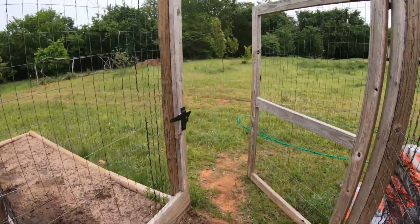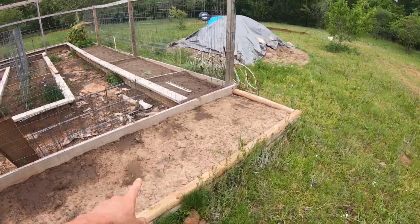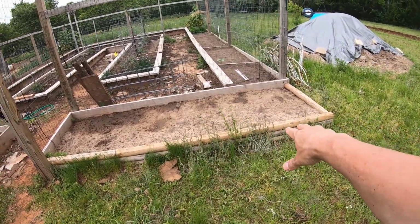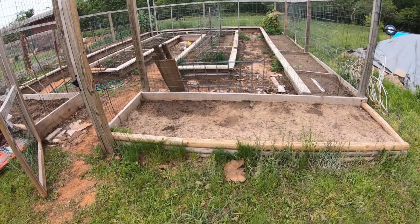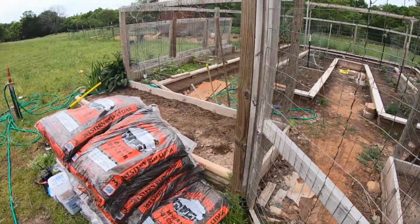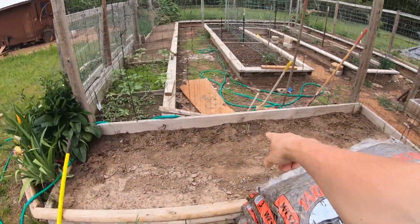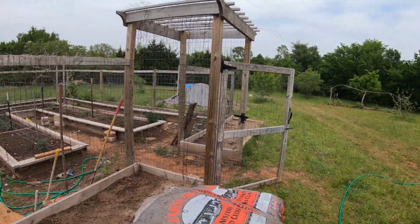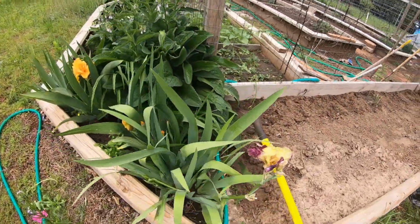So let's go around to the chickens. So we cleaned out these beds. I added another timber on there and raised it up, put more dirt in there. So we cleaned these completely out, and we dug up the big comfrey plants that were in here and split them, and that's what's over in the compost area. All the irises are about done blooming.